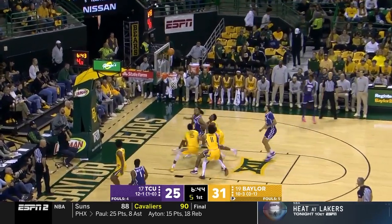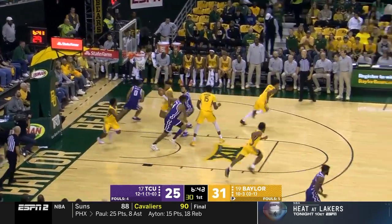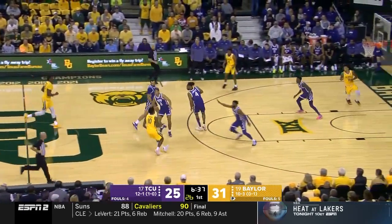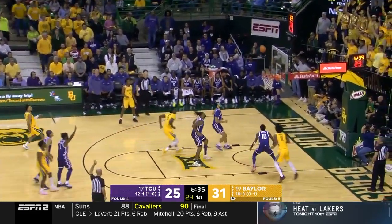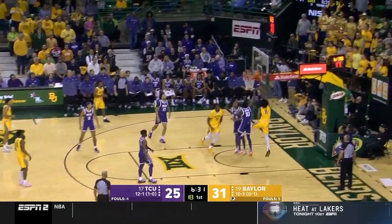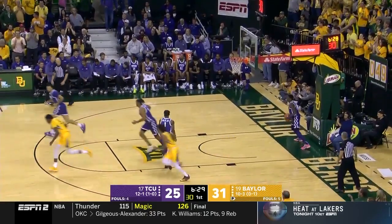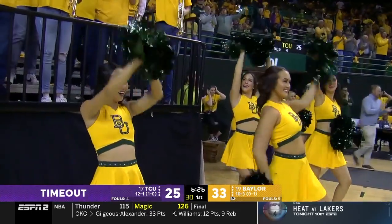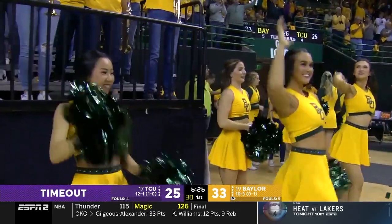The top-rated recruit ever to come to Baylor. Paul Biancardi had him rated as number 3 overall last year. Flagler, too strong. Ojonwuna, the rebound. And Bridges has the bucket. Well, that's that energy we talked about from Ojonwuna. He's not going to give you a lot of offense in the low post, but it's energy.